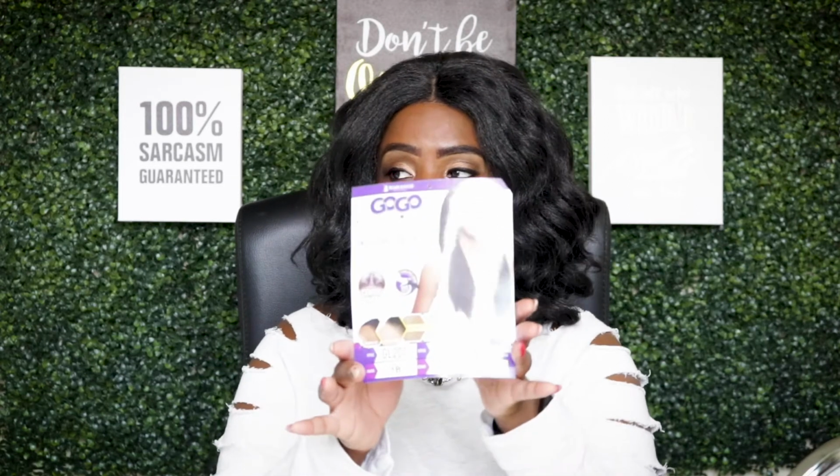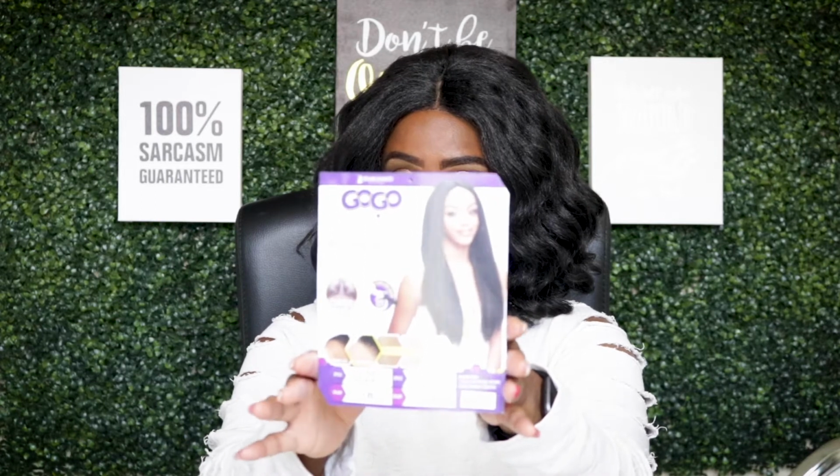So this is what the stock car looks like. Try to get it into focus. And it is a long, straight, middle part, kinky straight wig. And it's supposed to have that Ultra HD lace that can melt into any skin tone. So we're gonna see.